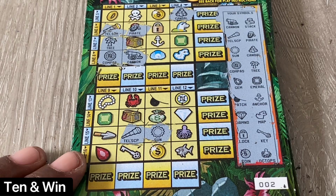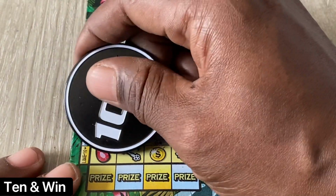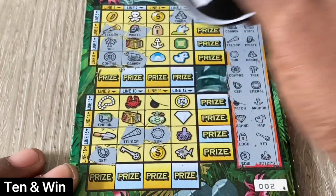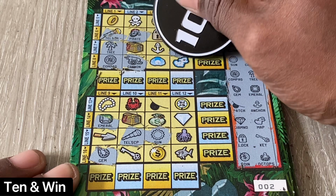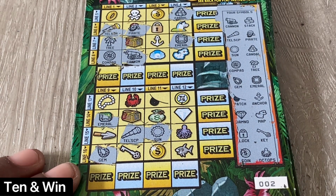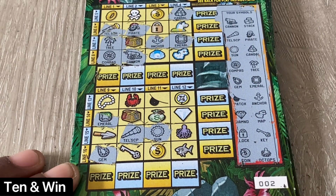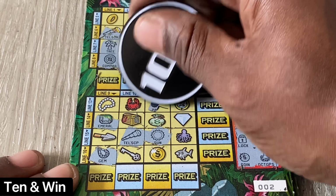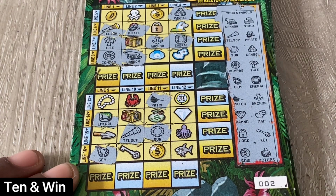Next, we have an emerald and a gem. Got an emerald and a gem on grid number 2. Got an emerald on grid 1, but no gem. Next, we have a patch and an anchor. Got an anchor on grid number 1. Got a patch on grid number 2, and no anchor.